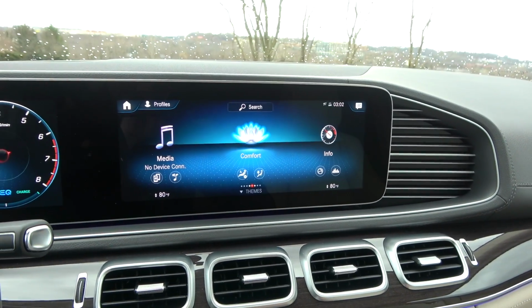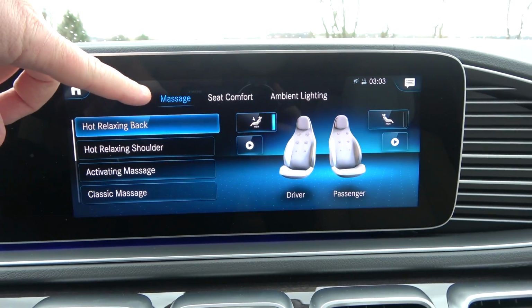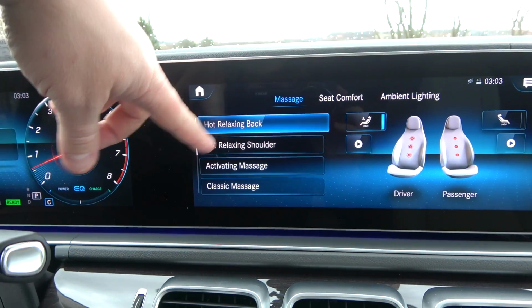So we'll go to comfort here, and I'm using the touchpad currently. So check this out. You can get different types of massages for driver and passenger. Hot relaxing back, hot relaxing shoulder. I mean, you gotta have the hot relaxing shoulder massage. And currently I'm feeling it in between my shoulder blades. That is actually pretty freaking cool.